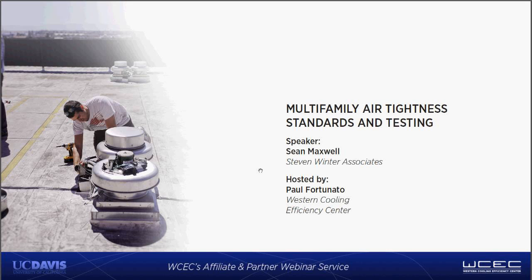Compartmentalization testing has these advantages: units are safer in a fire, healthier because they inhibit the passage of smoke and smells between neighbors, and they make ventilation systems work better. The problem is it's hard to get apartments tight.